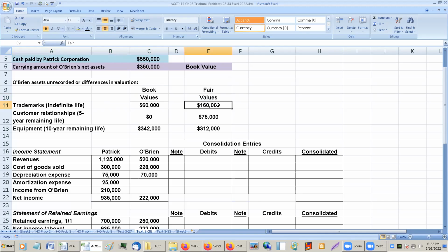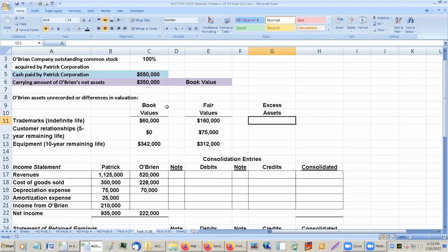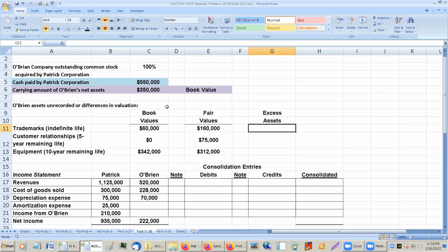And over here, we have the fair values of the assets. So here are the excess assets. So what is the excess for the trademarks? $100,000. Yep, 100,000. Customer relationships. So it was 0, now it's 75. So can't do that in your head.